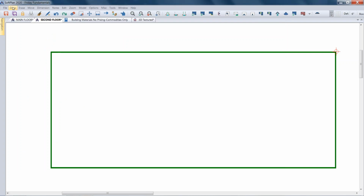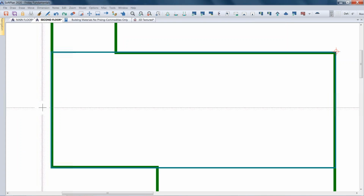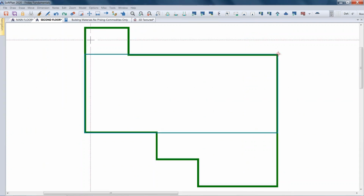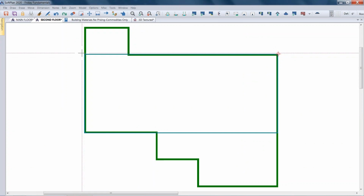And then I'm going to go to the draw command, and I'm going to ask for a multiple floor roof. When I do that, it automatically adds the floor below. So when I zoom it up, you can see in the different colors here what's what. So the floor below is here. And then I go to draw, and in this particular case, I use what's called trace a roof. I trace over the main floor first. Notice how I stay slightly outside to the corner, slightly outside to the corner, slide back over, and then close.